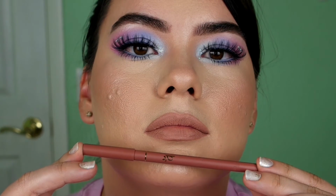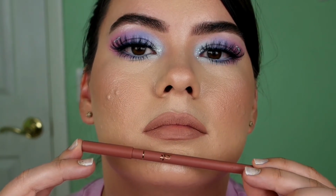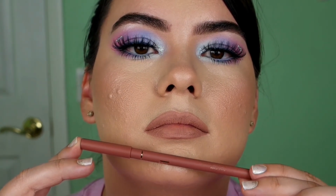lip liner. And let me tell you, I hadn't tried any lip liners from Alamar Cosmetics, and they are so creamy. This is the second time I wear this combo, and I love it. This is how the Alamar Cosmetics Birthday Suit lip liner looks on my lips and my skin tone, and I love this color. It's a perfect nude. It is very light, so keep in mind that if you are any darker than me, this is potentially a little bit too light.